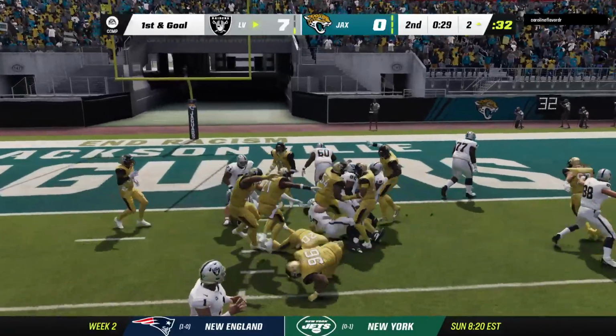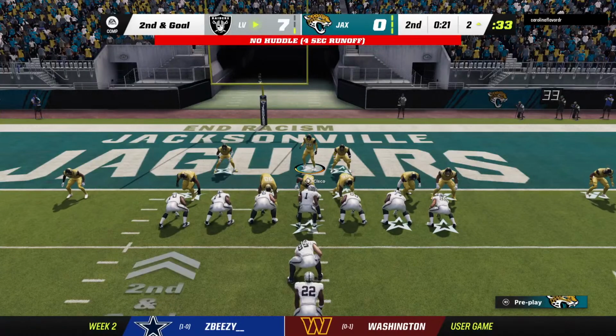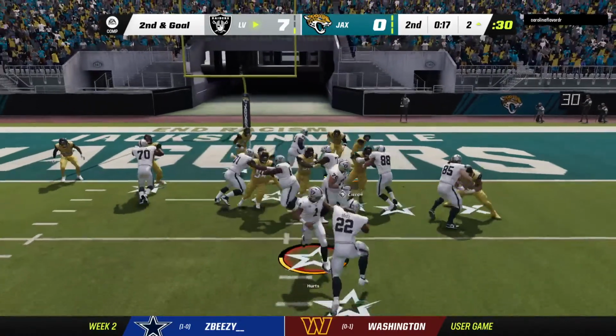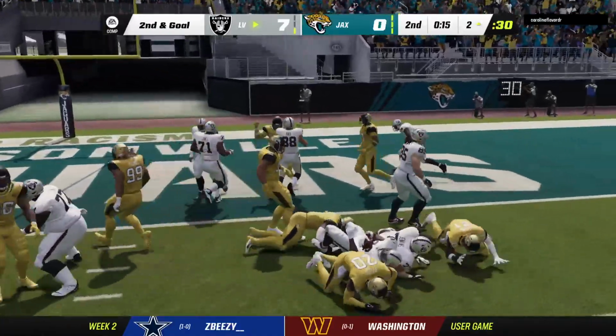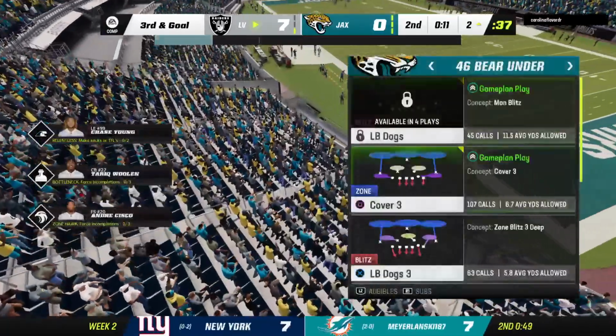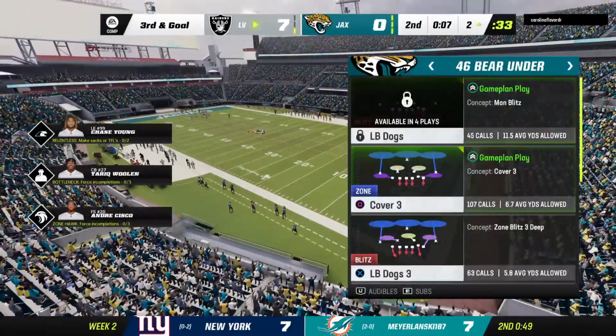Oh, they go with a tight end carry. And he'll actually lose a little bit of yardage here. Back to the 2. Back at the 2 now. Here's 2nd and goal. They'll try to run with Harris. And this is not going to do it as he's stopped at the 2-yard line. Call it no gain that time, and now it's 3rd and goal.